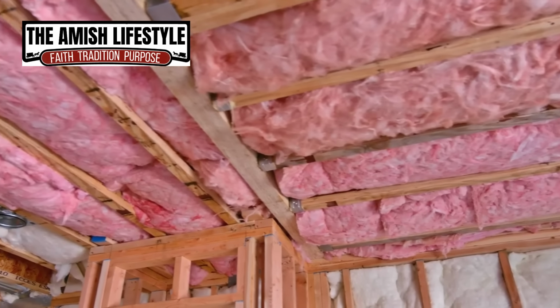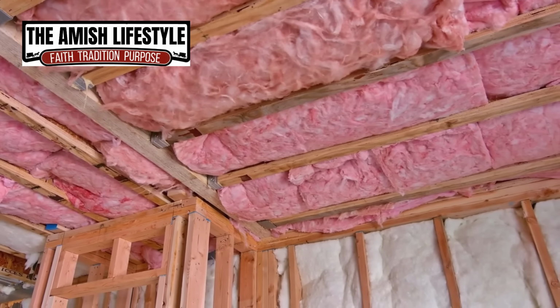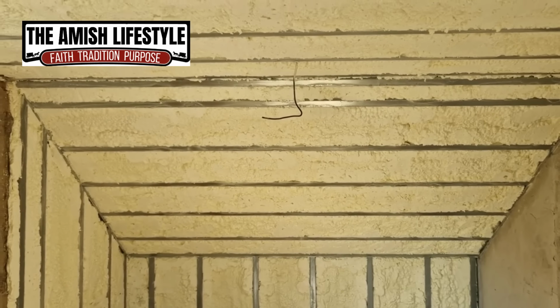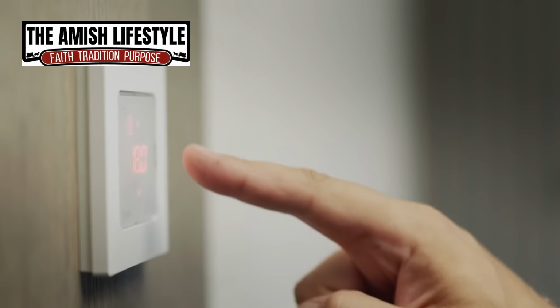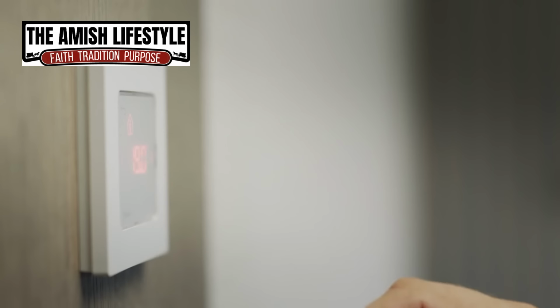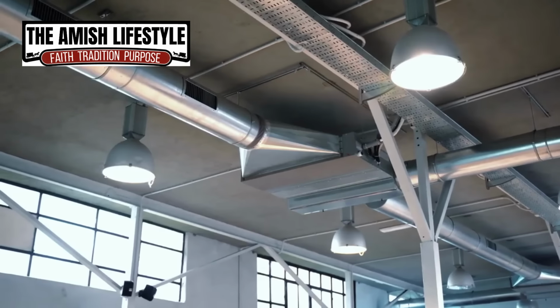Modern homes, on the other hand, are often built with lightweight materials like drywall and fiberglass insulation. These materials might be cheaper and faster to build with, but they do almost nothing to regulate temperature. So while we're running fans and cranking up the AC, Amish families are living in homes that naturally balance the temperature, day and night. And here's an extra tip.